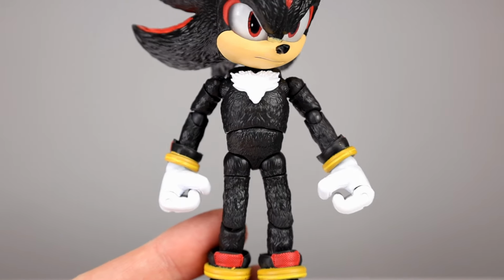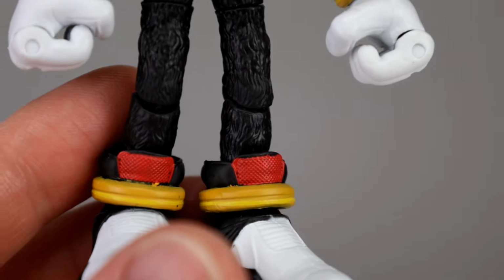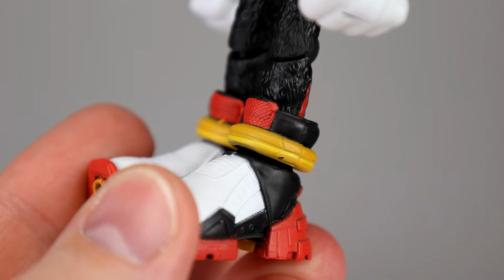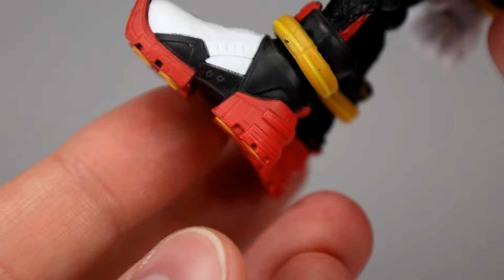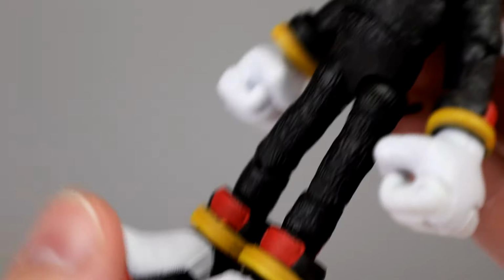You get the hair everywhere, and that's fine, and it's a generally good sculpt. But if you look at his feet, we're going to zoom in. There's a lot of extra detail that they really didn't need to add. Let me see if I can brighten this up for you guys a little bit. There we go. But they did. For a cheap figure like this, they put a lot of effort into it.